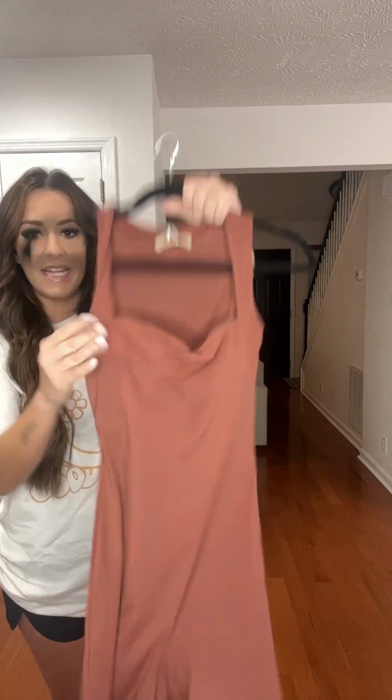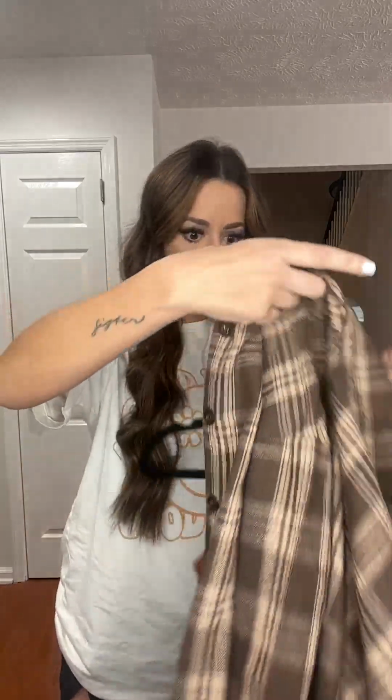So there you go. It's got a nice razor back so you can wear a bra if you need to. It actually comes with padding as well, and it's full spandex. I had it under this flannel, which is what I plan on styling it with.